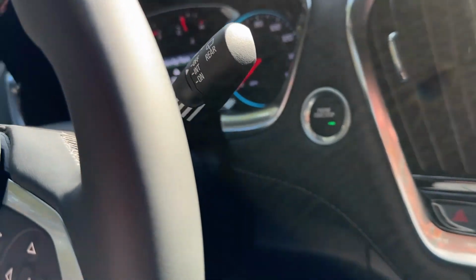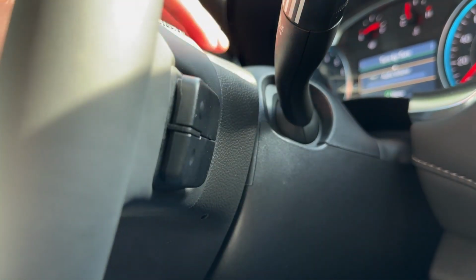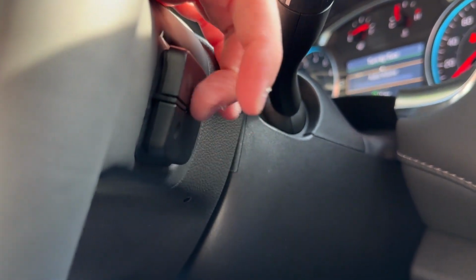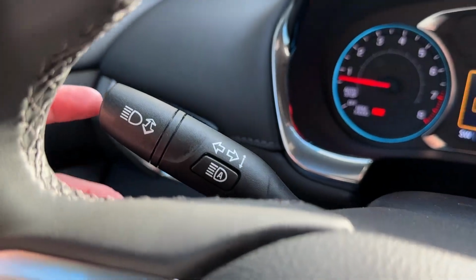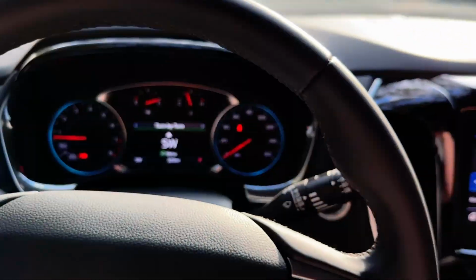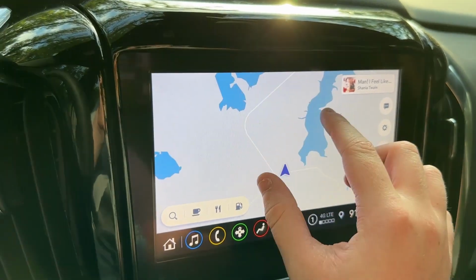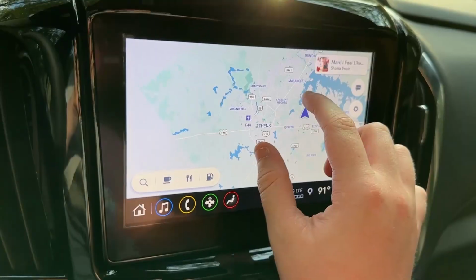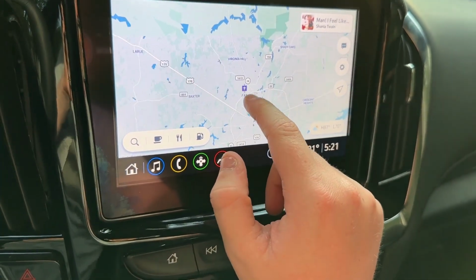One thing I like about the Traverse is that the volume and preset switches are on the back of the steering wheel. So you just press them with your fingers, and you can switch between radio stations and volume on the back of the steering wheel, which saves space on the front. So yeah, even if the Traverse doesn't have built-in navigation, you can just download a navigation app. It's not Google Maps, it's Mapbox, but it's still not bad at all.